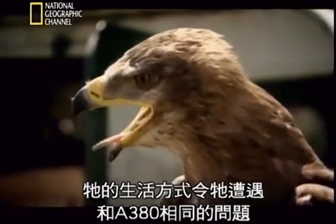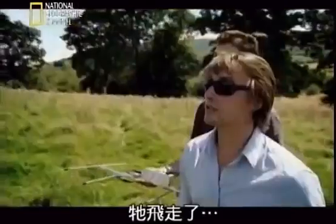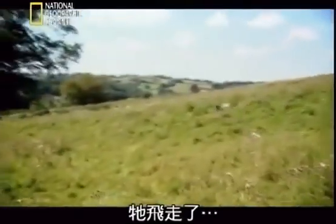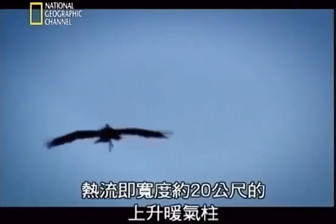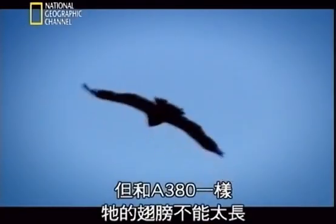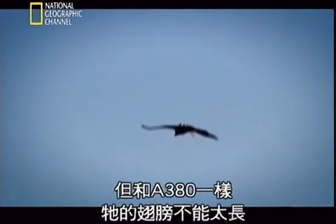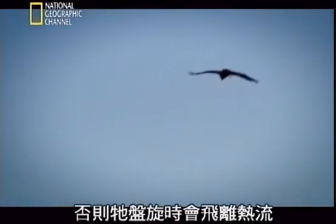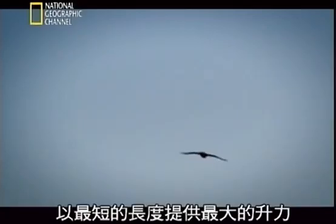Cossack is a scavenger by nature, and his lifestyle gives him a very similar problem to the A380. He's gone. To soar high above the plain in search of food, he needs a thermal, a rising column of warm air around 20 meters wide. But like the A380, his wings can't be too long, otherwise his turning circle will take him outside the thermal. So his wings are perfectly adapted for maximum lift with minimum length.